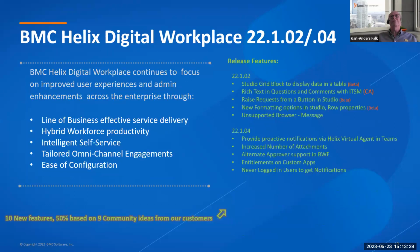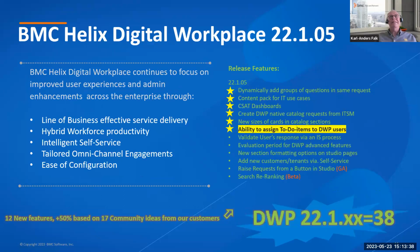We then had 22.102, 04. Each of those patches had 10 new features together. And now the latest we have released is 22.105 a couple of months back. And in total for these 22.1 releases, we have delivered 38 new features that you as the admin and end user can give to your end users. It's quite an extensive number of new functionality, so it's really worth upgrading.